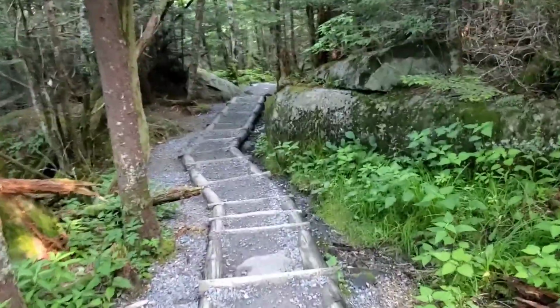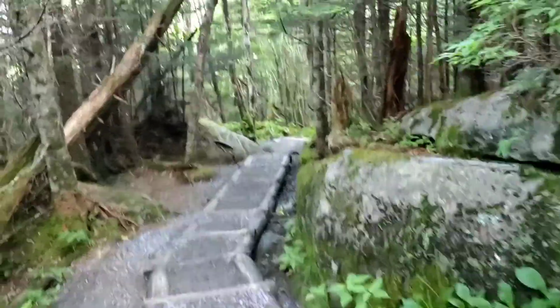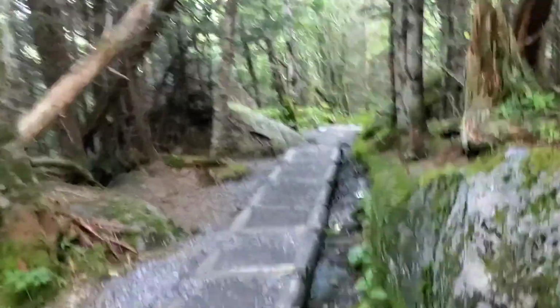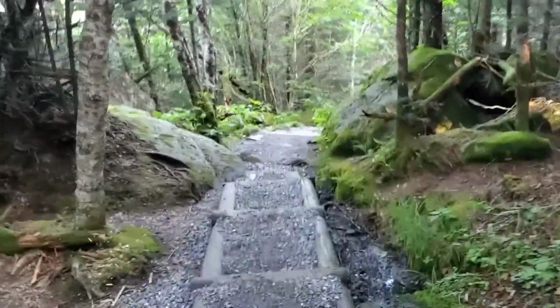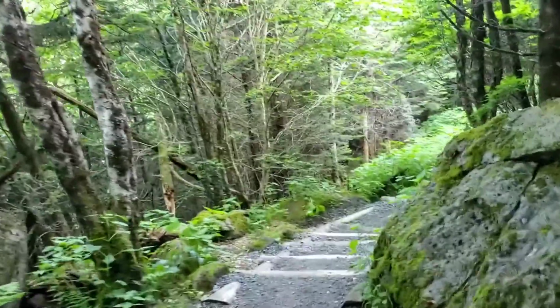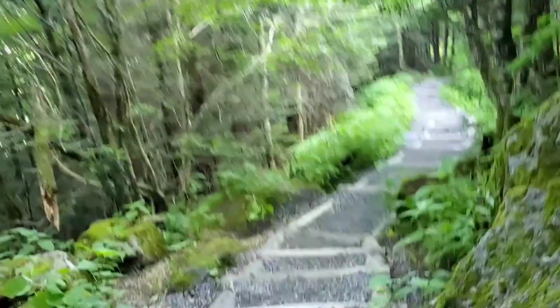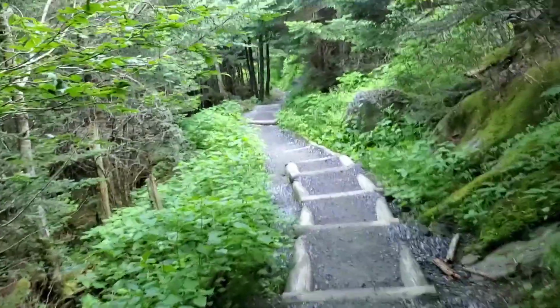The weather's a little cool up here, which is expected at this elevation, over 6,000 feet. Feels like it's probably mid-60s. Feels good. So that's going to be the start of a good trip.